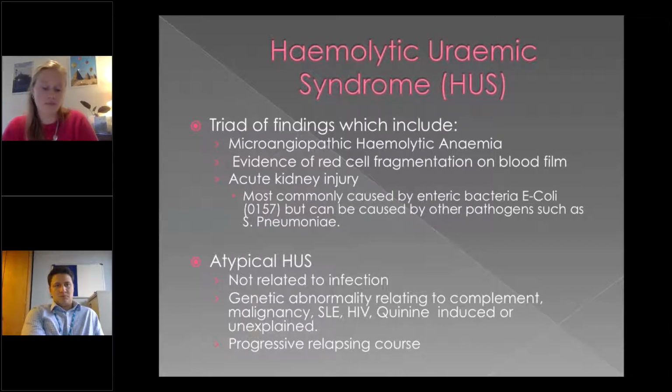You need to be able to differentiate between a typical and an atypical HUS. So originally when DC presented, there was a concern that she might have been an atypical HUS because she had no positive contact history with anyone with diarrhea symptoms, no contact with any petting zoos. She was afebrile and she didn't necessarily fit that typical infective picture. So an atypical HUS is not usually related to infection but presents with the same findings. So hemolytic anemia, red cell fragmentation and acute kidney injury, but usually is associated with a complement abnormality or other conditions such as malignancy, SLE, or can be drug induced as well.